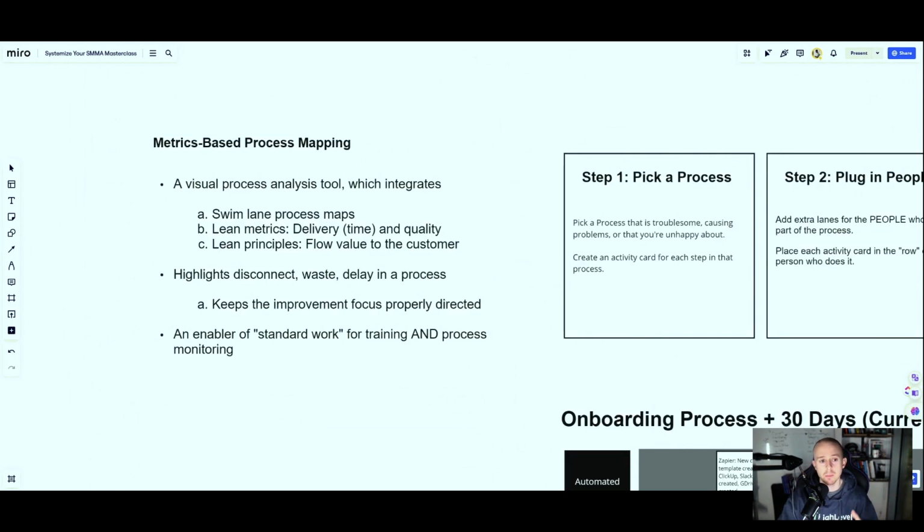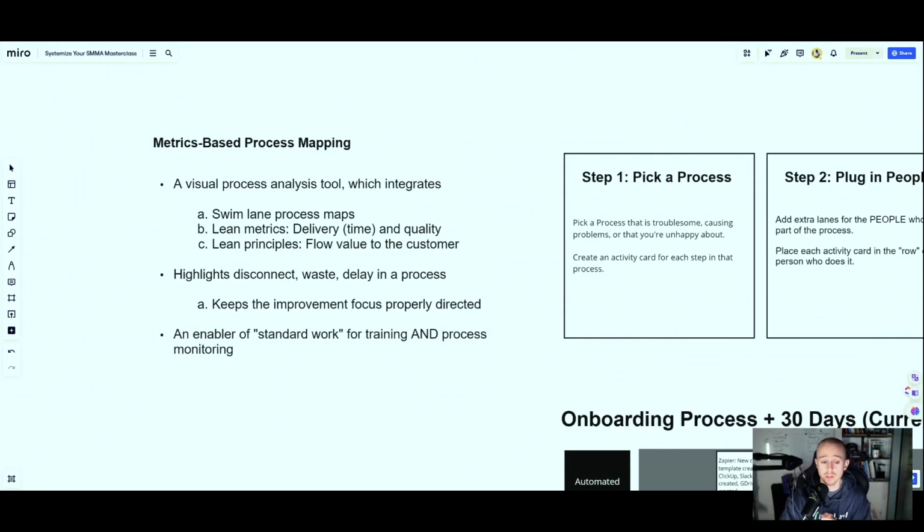Now, when it comes to metric-based process mapping, basically this is just going to be a visual tool for you guys, which is going to integrate a couple different things. One being swim lane process maps. And you guys probably have seen swim lane process maps before. They're very effective in showing step by step exactly what needs to get done. The second thing it's going to include is what we call lean metrics.